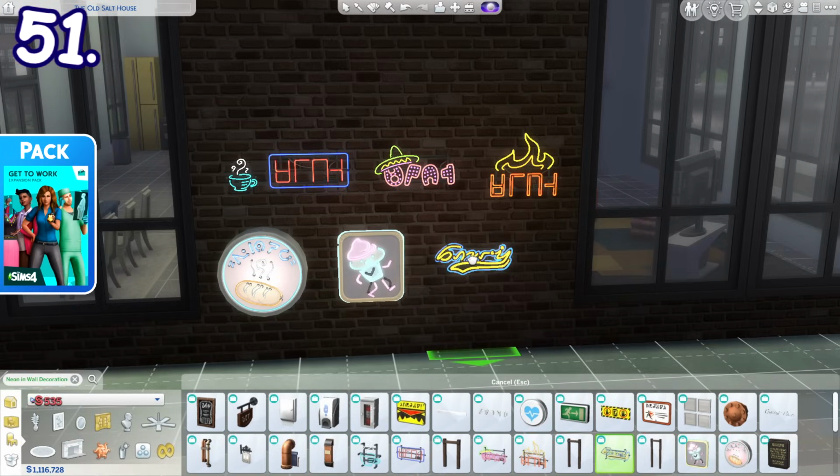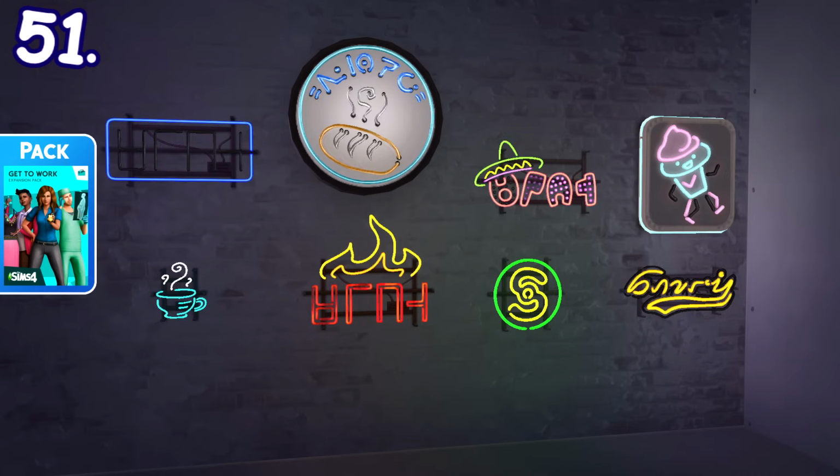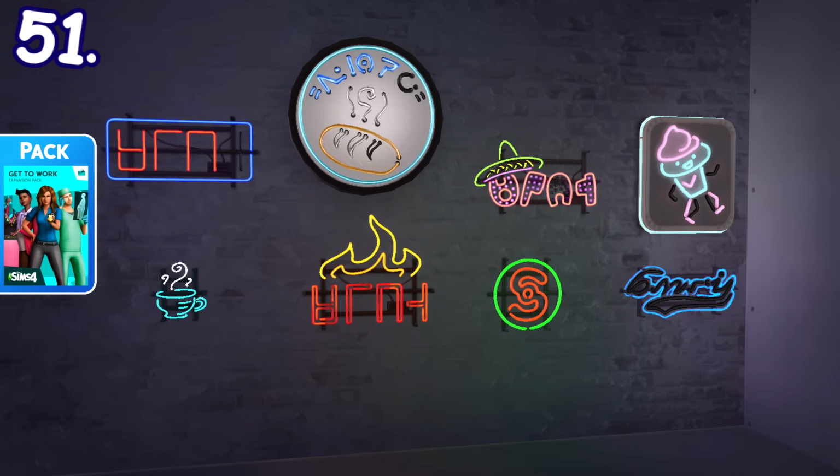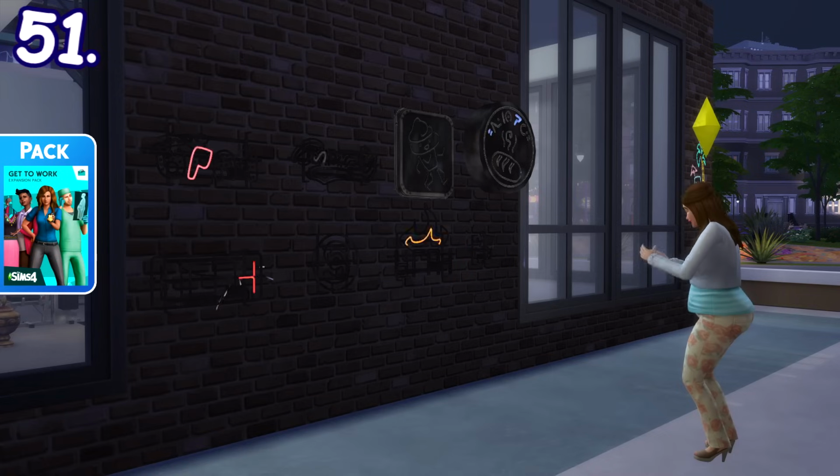These neon lights can actually be upgraded to have animations if you have enough handiness skill. After you upgrade it, they will have some movements and each has its own unique animations which looks pretty neat. They can also break though, and Sims can laugh at it if they want to.